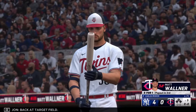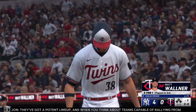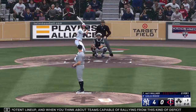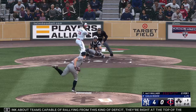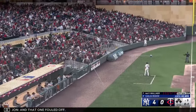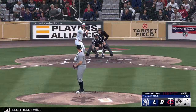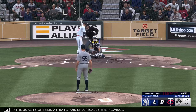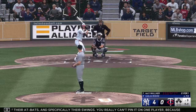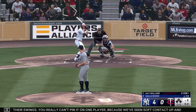Back at Target Field. Now here is Matt Wallmer. They've got a potent lineup, and when you think about teams capable of rallying from this kind of deficit, they're right at the top of the list. And that one fouled off. Well, these Twins need to bring up the quality of their bats and specifically their swings. You really can't pin it on one player because we've seen soft contact up and down this lineup. It's time to make some adjustments because this approach is just off.